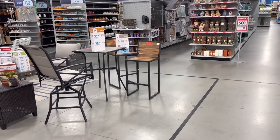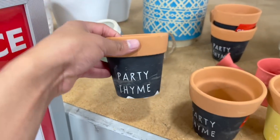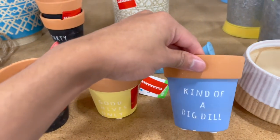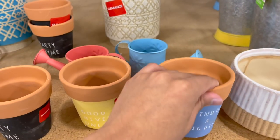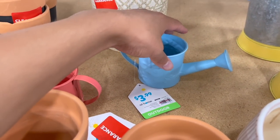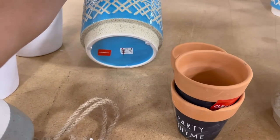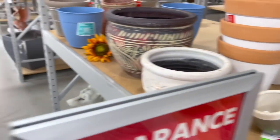Also the sitting areas. Oh my god, this is cute. Party time. Good chives only. So cute. Kind of a big deal. These are $2.50 each. Cute little watering cans. $2. This is also really cute. $10. I love it. What do you got, Bubu?